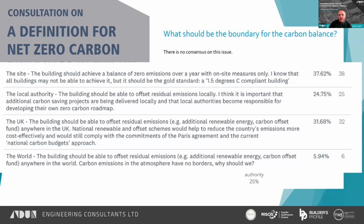Some are saying it should be within a local authority borough. Some are saying it should be within the UK. So if you build a building, you operate it, as long as your carbon contributions within the UK are zero, then that's fine. Some are saying you should be able to balance it around the world. So for instance, you could build a building in the UK and you could offset it by planting trees somewhere else in the world.